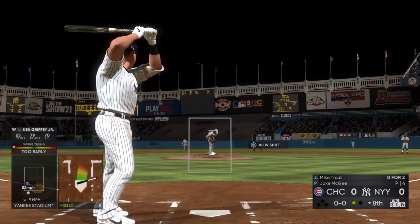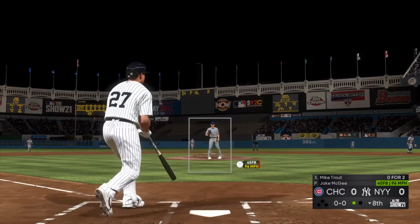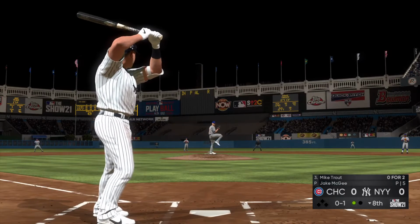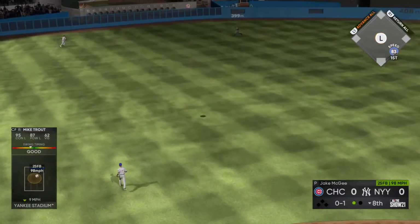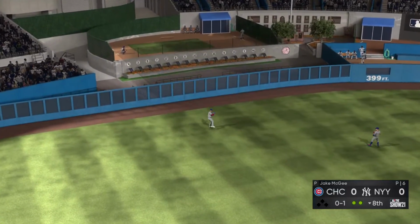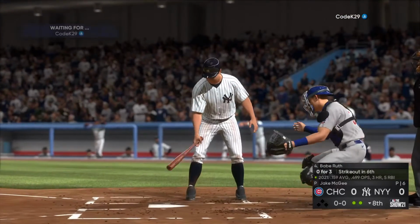Now to the plate, here is Mike Trout. He comes into this at-bat 0 for 2 with the hit by pitch. No runs, 7 hits, and no errors for the Yankees so far. Pulled high in the air out to left field. Smith is going to get there as he backs up to put it away, and there are 2 gone now.